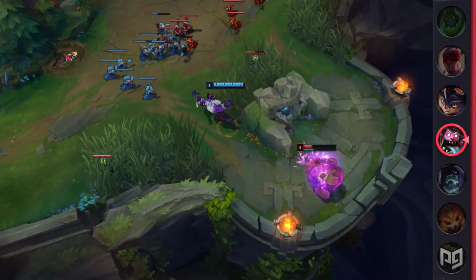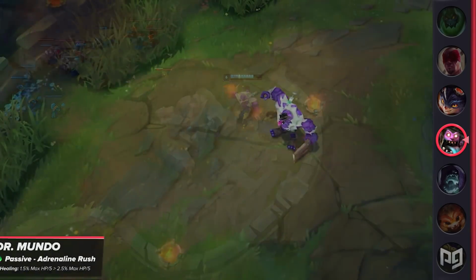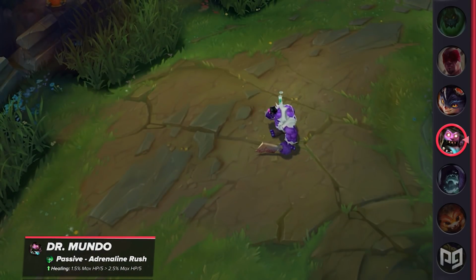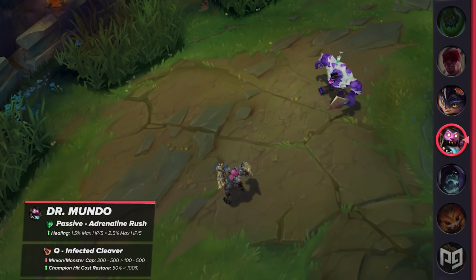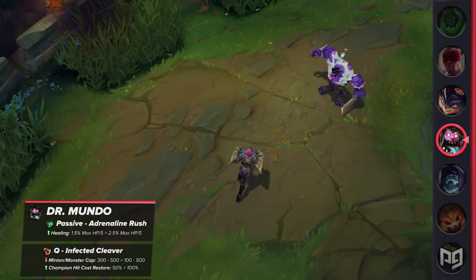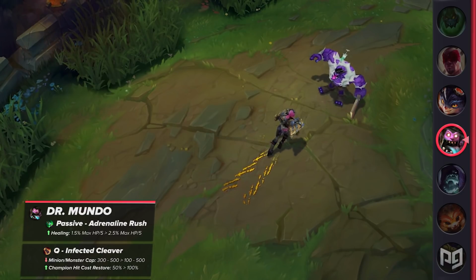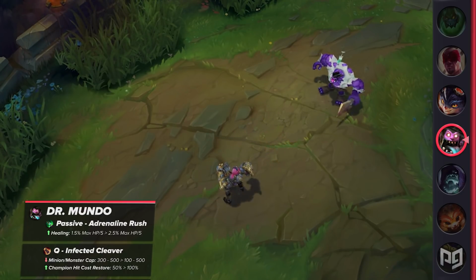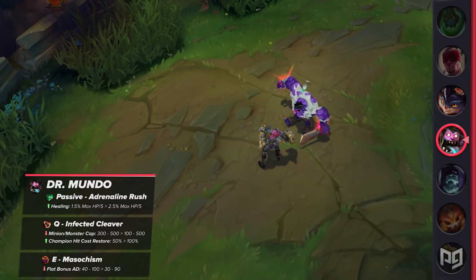Dr. Mundo is receiving changes to make him a stronger top laner and a weaker jungler. First, his passive healing is being increased from 1.5% max HP to 2.5% max HP. Also, his Q's damage cap against minions and monsters is being lowered from 300 to 500 to 100 to 500. RIP clear speed. Q will refund 100% instead of 50% health on champion hit, and E's flat attack damage boost is going down by 10.